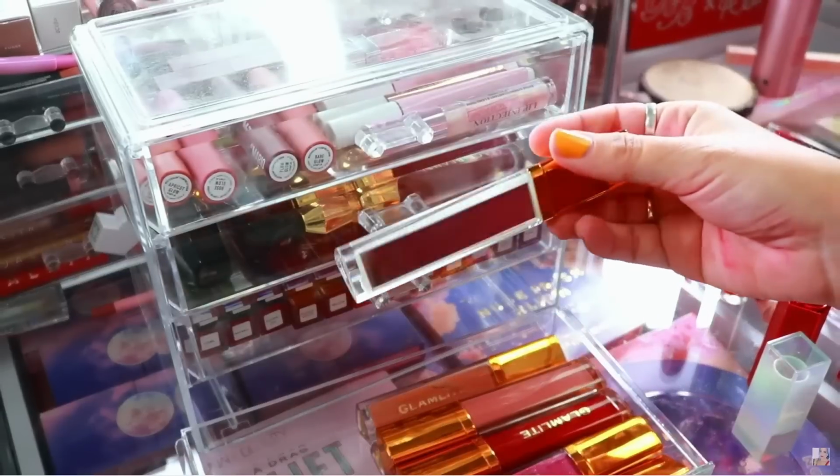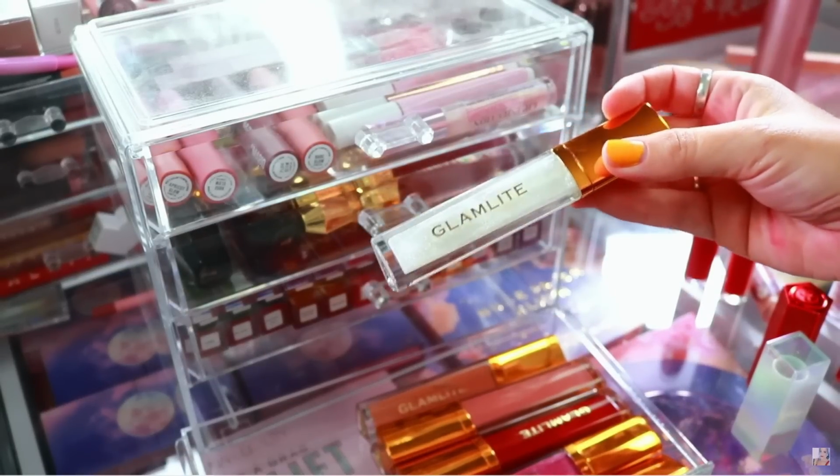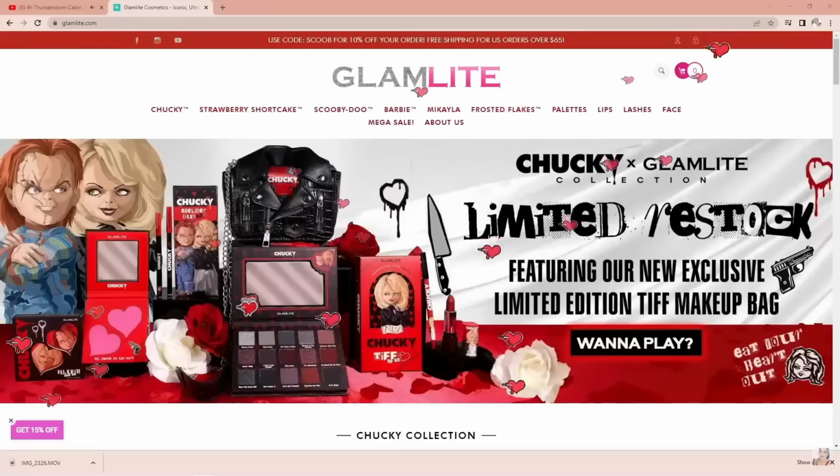We have these cool little Glam Light products where it's a Glam Light lip gloss with a mirror, which by the way, if you guys did not know, Glam Light just restocked their Scooby-Doo bag.